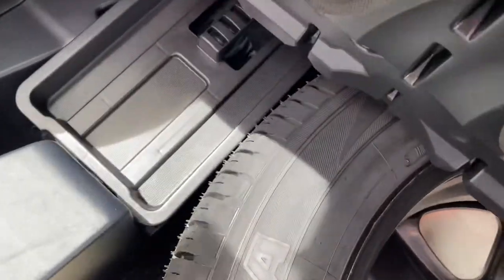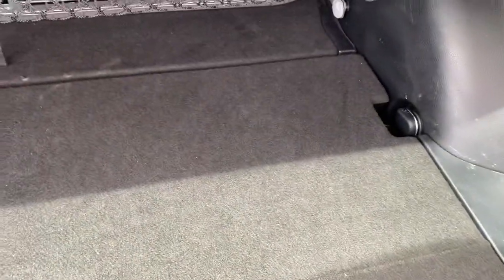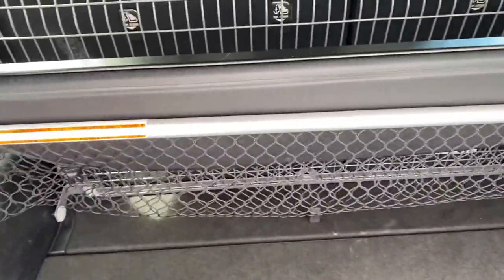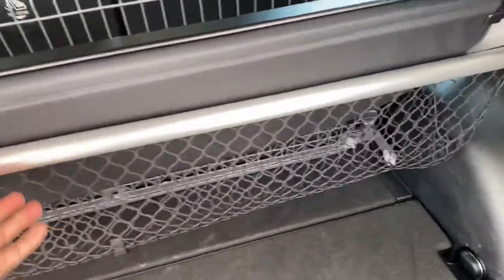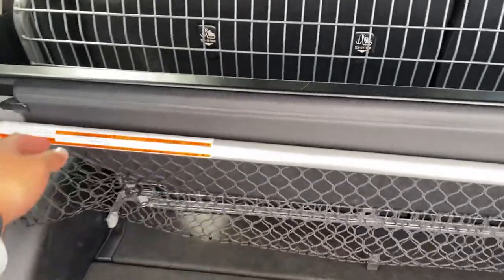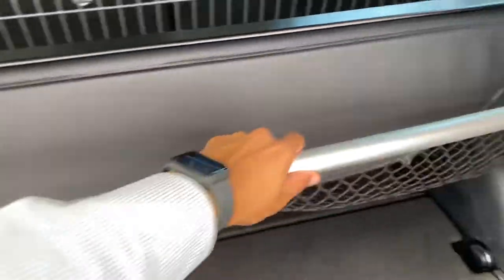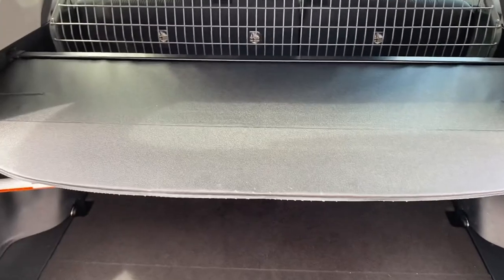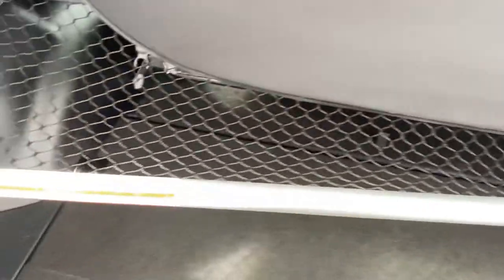All right, just gonna fix that up a little bit, there you go. So, carpeted floors, no marks or stains or anything like that. Just a bit of dirt mark there. You've also got your protectors for your cabin. So obviously you've got your net there to stop any cargo moving. It also stops direct sunlight there as well with your parcel shelf. Alright, open it up a little bit, very easy to use, like so. If not, they can come off fairly easy, just a clip.